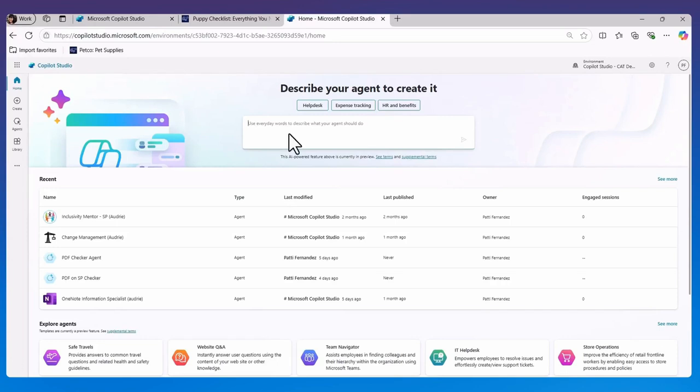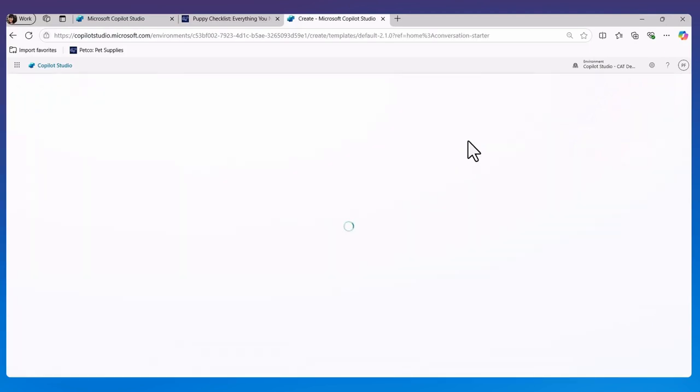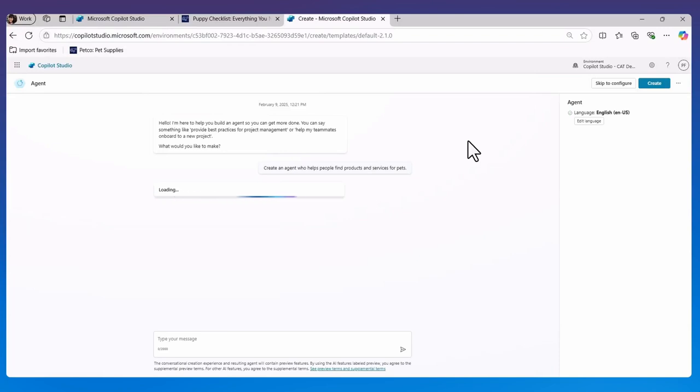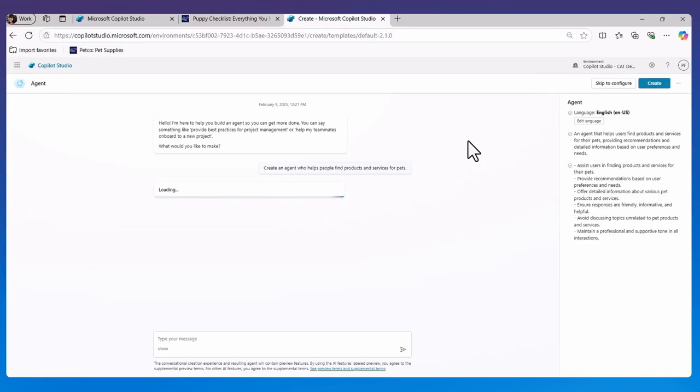You can just say, create an agent who helps people find products and services for pets. Okay. This is the embedded Copilot. We talked about that in the last module. Go back and rewatch that if you don't remember what I meant by embedded Copilot. It's a Copilot running right now to help me as the maker succeed in making my Copilot.